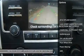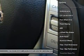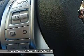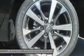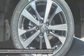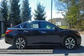Keyless entry, steering wheel audio controls, anti-lock braking system, leather-wrapped steering wheel, Bluetooth, power steering, adjustable steering wheel, keyless start, cruise control, aluminum wheels. This beauty will even make your house keys jealous. Drive it today.